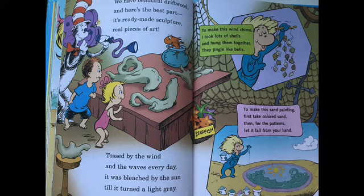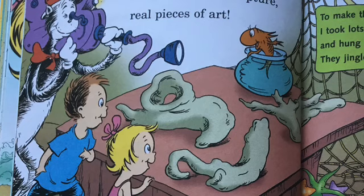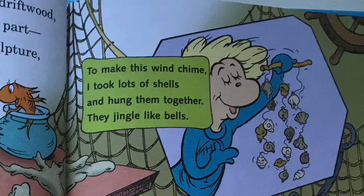We have beautiful driftwood, and here's the best part. It's really made sculpture. Tossed by the wind and the waves every day, it was bleached by the sun till it turned a light gray. To make this wind chime, I took lots of shells and hung them together. They jingle like bells. We should make wind chimes, yes. To make this sand painting, first take colored sand, then for the patterns, let it fall from your hands. And we're gonna make sand painting.